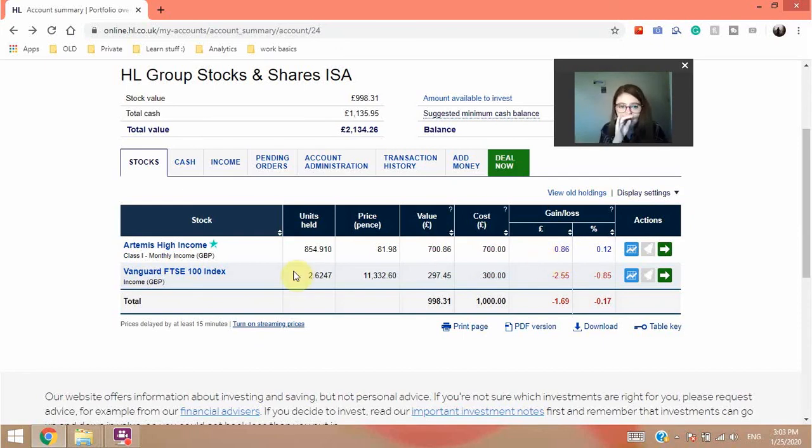one thing I am going for is trying to get as much monthly dividends as possible. So this one, the Artemis High Income stock, is a monthly income generating stock, whereas this one I think is annual, or biannual. Anyway, I would like it to become more of a monthly thing because then I can reinvest them into the stock quicker. And also my end goal in maybe 5-10 years from now would be to have some income coming just from dividends, and hopefully use that as a source of income.